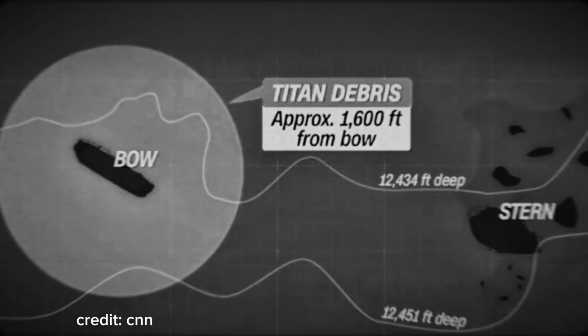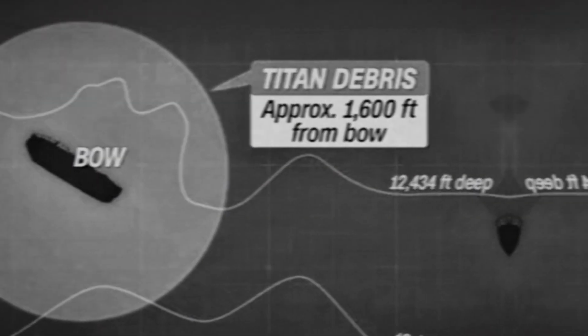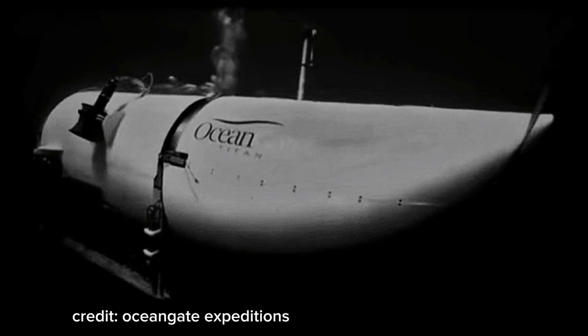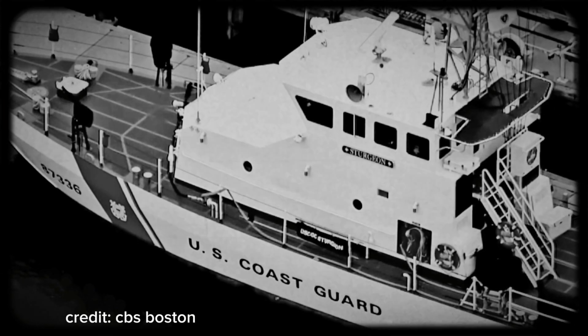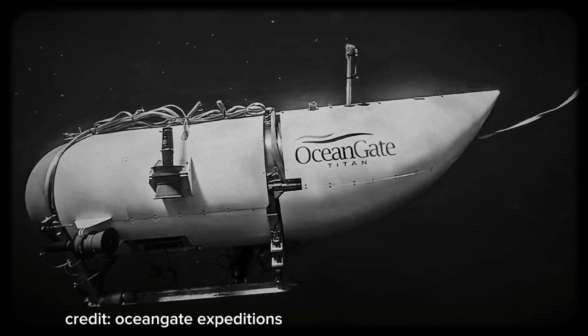Underwater robots will remain active at the site to salvage as many parts of the Titan as possible to reconstruct a possible motive for its malfunction. On June 25th, 2023, the United States Coast Guard held a press conference to announce the closure of the search and rescue operation of this unfortunate case, which covered over 13,000 miles to find the Titan submersible.